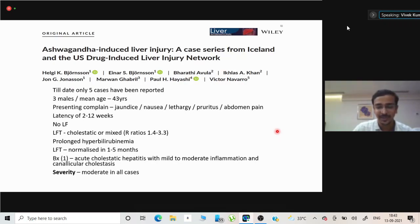The other report which we came across was an original article on ashwagandha-induced liver injury, a case series from the Icelandic and US drug-induced liver injury network. To date, only 5 cases have been reported, out of which 3 were male. Mean age was 43. Presenting complaints were jaundice, nausea, lethargy, pruritus, and abdomen pain. The latency period was 2 to 12 weeks. None of these patients developed liver failure.